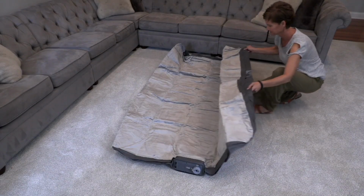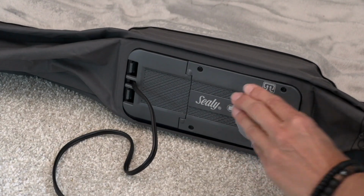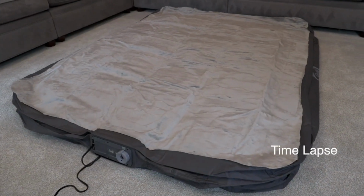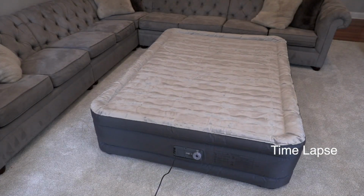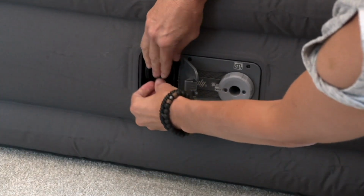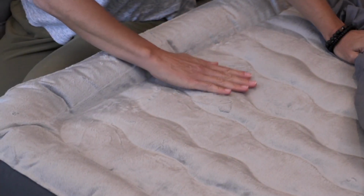This has something called a wave top, and you're going to see that right here as she opens this up and inflates it. And what that does is actually ensure that if you have multiple people on this, or you're in here, that you're not going to taco on the inside of the bed. It's actually going to give you comfort throughout. And that's exactly what we would expect from a company that's been making mattresses for 140 years.